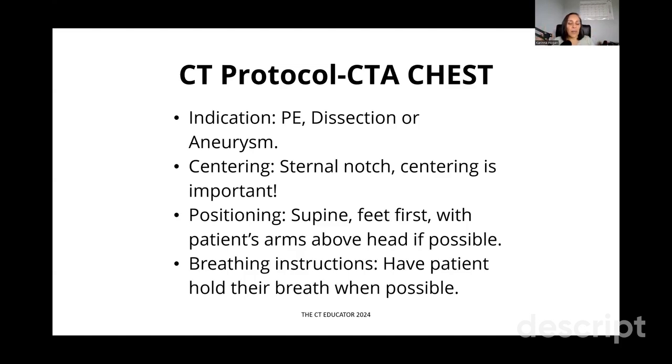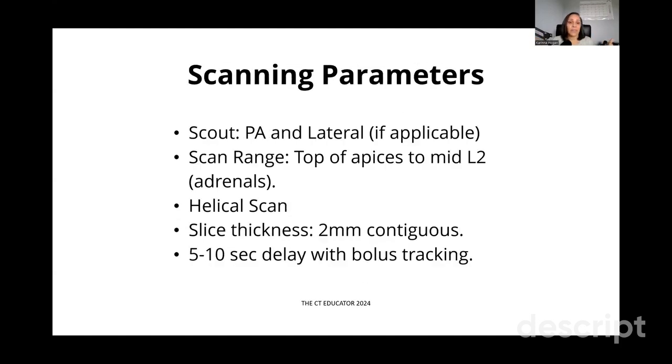Positioning. So supine, feet first, with the patient's arms above their head if they can. Of course, if they have fractures, do not do this. And if the patient is ambulatory and able, because sometimes we get patients who are unconscious or altered, have the patient hold their breath when possible to minimize the movement of the heart.